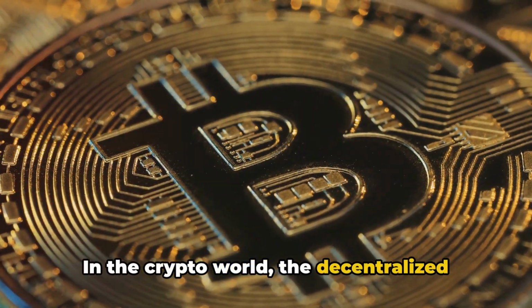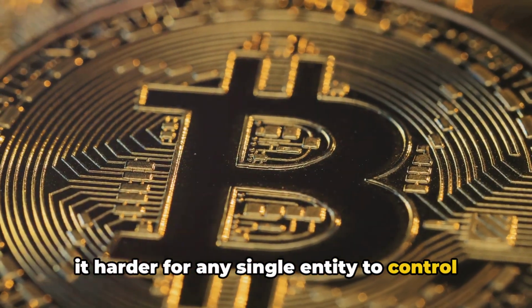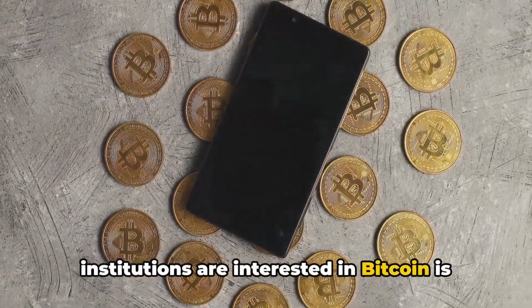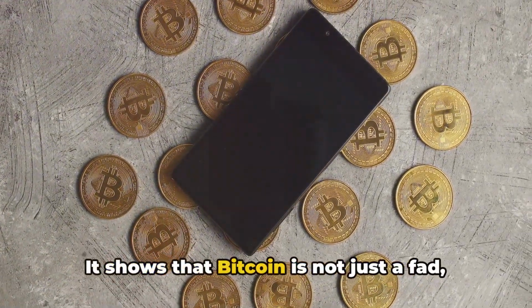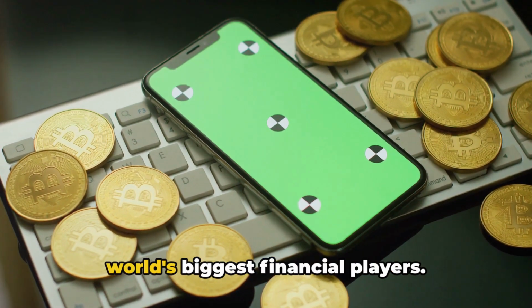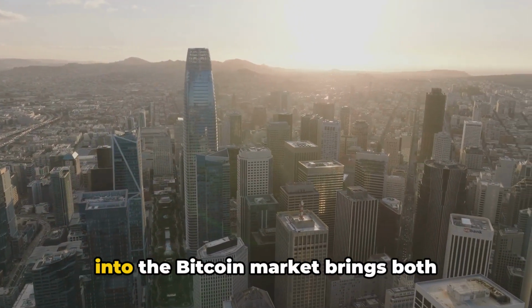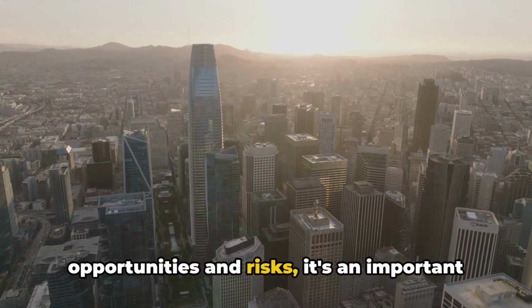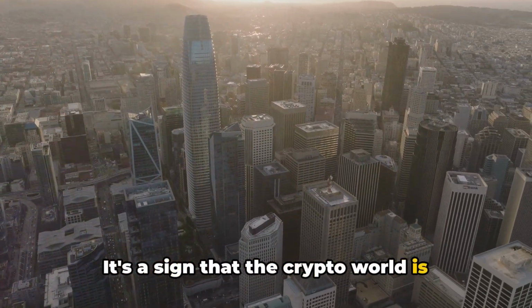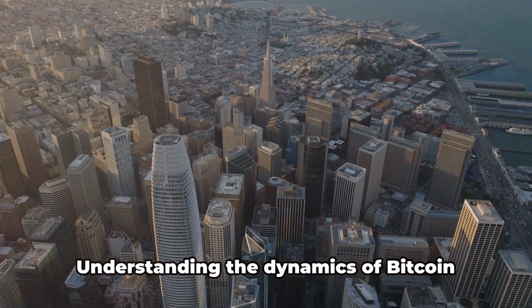In the crypto world, the decentralized nature of blockchain technology also makes it harder for any single entity to control the market. Moreover, the fact that large institutions are interested in Bitcoin is a testament to its potential. It shows that Bitcoin is not just a fad, but a revolutionary technology that is being taken seriously by some of the world's biggest financial players. So, while the entry of large institutions into the Bitcoin market brings both opportunities and risks, it's an important development that cannot be ignored. It's a sign that the crypto world is maturing and that Bitcoin is becoming a part of the mainstream financial system.